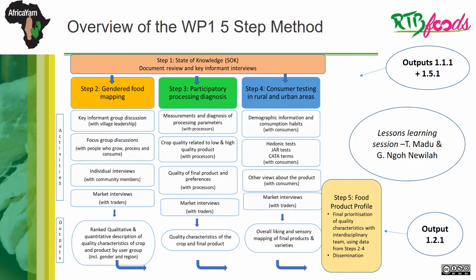The first step is state of knowledge, an exercise to establish what was currently known and unknown about the crop and product from a multidisciplinary perspective. This step was completed in period 2 and the results are available on the RTB Foods platform.